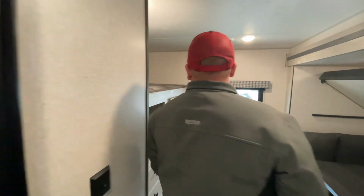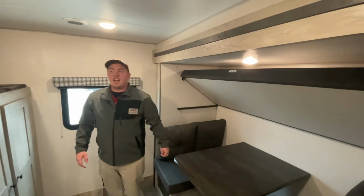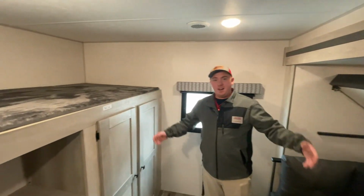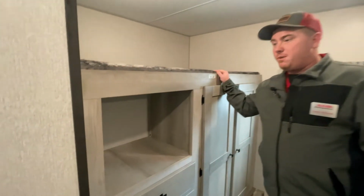Now this is what makes this particular model sought after for people that love this kind of stuff. This is called an actual bunk room. So basically the chitlins, the relatives, so on and so forth, they have their own area that they can hang out in, sleep in, so on and so forth. You can throw a TV up in there. You got a little slot down here for your shoes and boots and stuff.